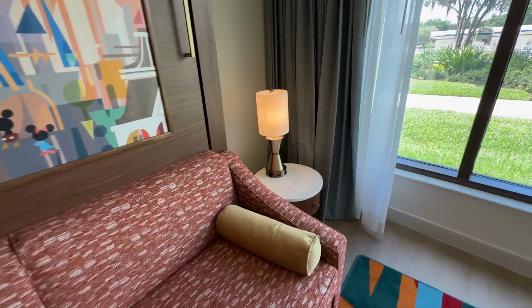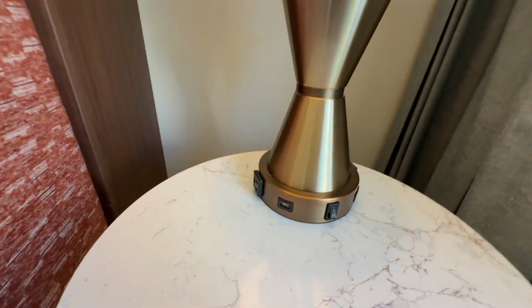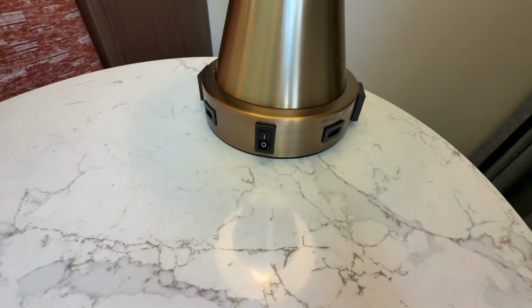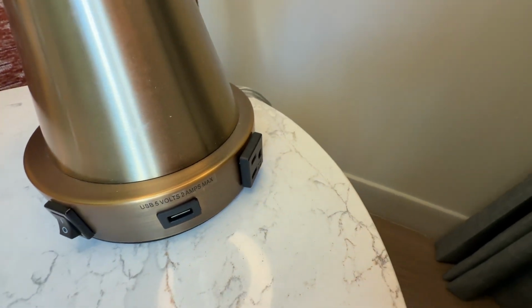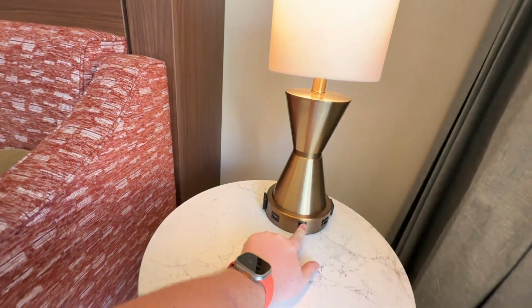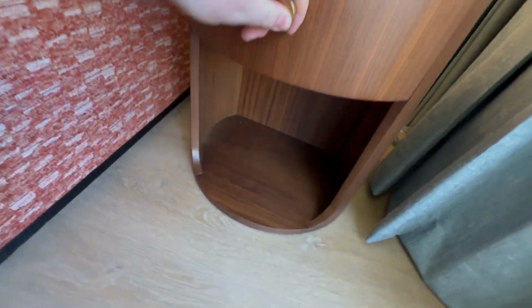You do have a little table on the opposite side of the couch here that does have a lamp. This lamp does feature 120 volt outlets, a USB-A port, and then another USB-A port with another 120 volt outlet back here. That can be turned on and off using this switch. It does also have a drawer and some cubby space underneath for additional storage.